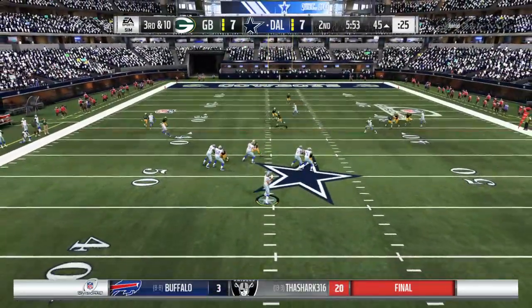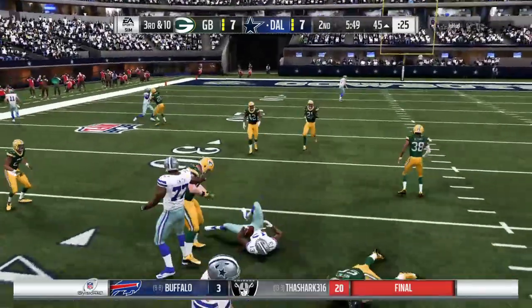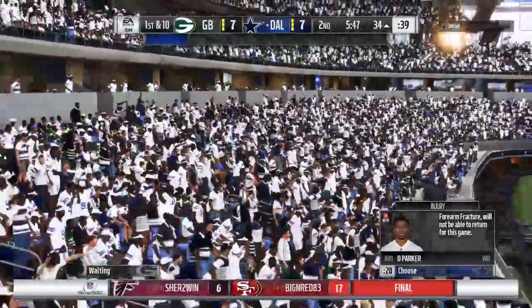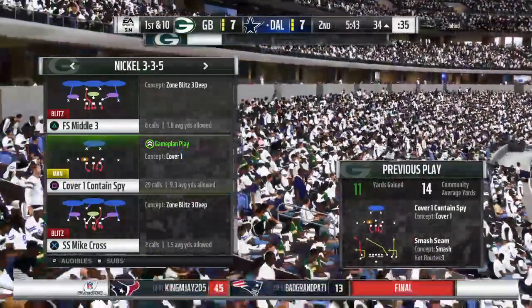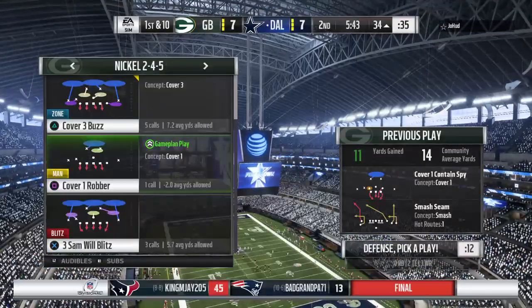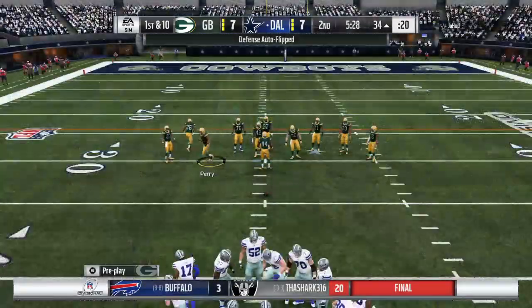From the shotgun, it's Prescott, and he's able to hook up with Michael Gallup. His first reception of the divisional round matchup, but it's good for a first down as well. That was a nicely run slant route, and what the receiver's trying to do is make the defender think he's going upfield for a deeper route and then breaks it off, usually after about 3 to 4 steps, and cuts towards the middle of the field.